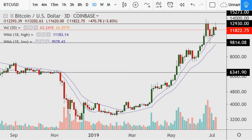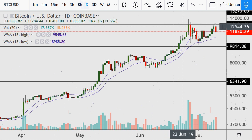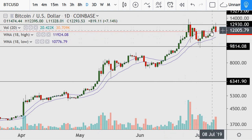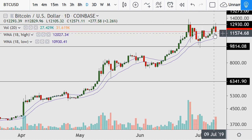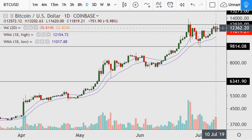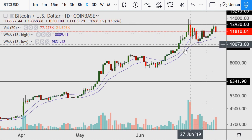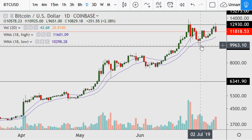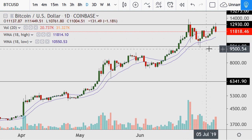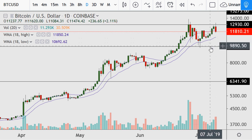Let's look further amongst these time frames. In the daily, it's the same sort of deal with this 18 average; it's not even going sideways. There hasn't been any evidence of it even starting to lose momentum. The 18 going sideways would be the next step. There haven't been any touches of the 18 low since it lifted off on July the 2nd, although we're having a little bit of a pullback. We're down 6% for the day.